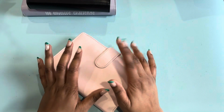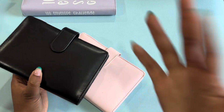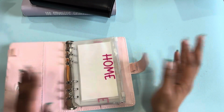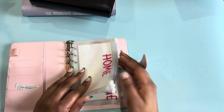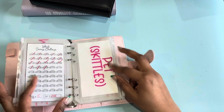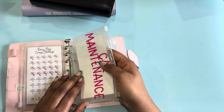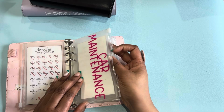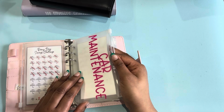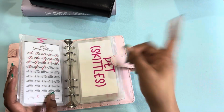So here are my sinking funds, and then this one is my savings challenges, and any kind of debt or savings that I need to do is in this one. So these binders are very simple. You would have seen them all over the place. These envelopes came with them. I have my own Cricut, so I Cricuted the labels on here. And these also came from, I believe it was SW Creative Designs.